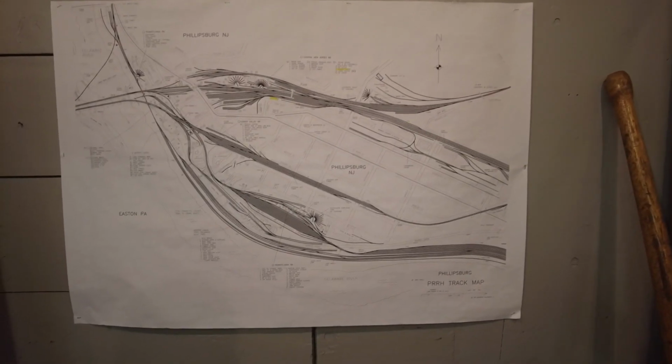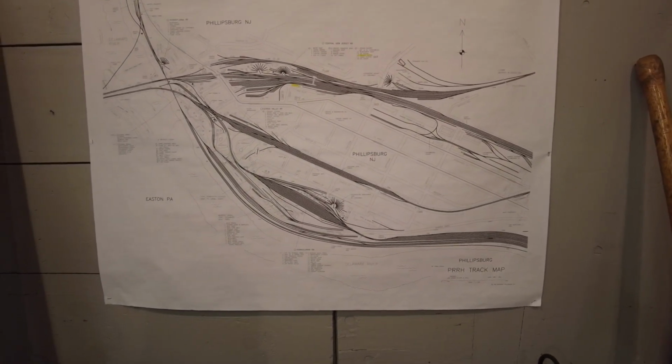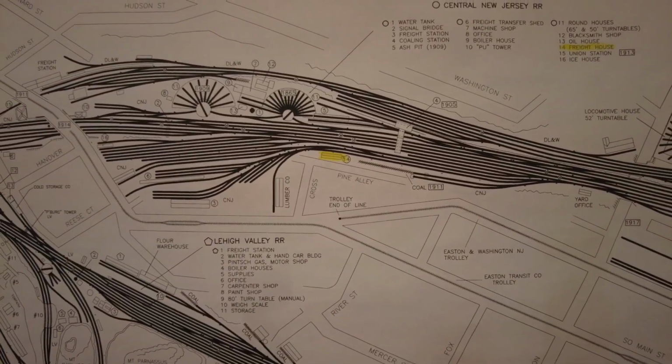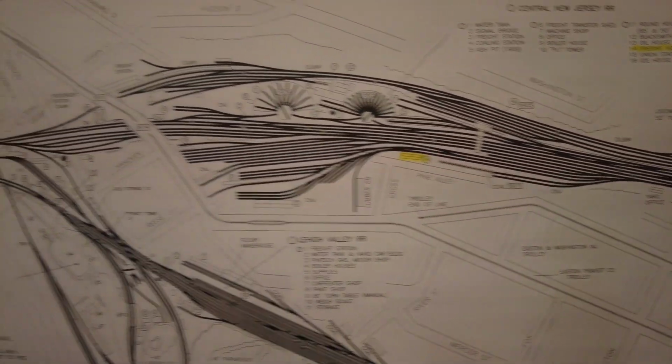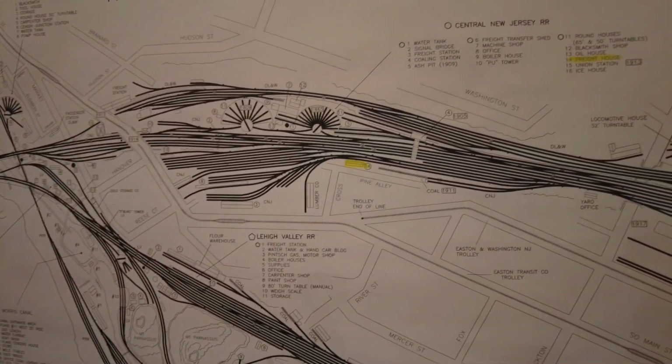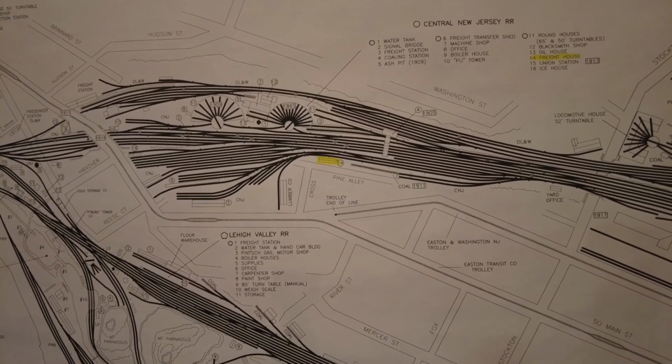Got another copy of the map that I was looking at the station before. You can see now we worked our way over to here. We had been over there. We made our way to here now, where that yellow mark is.